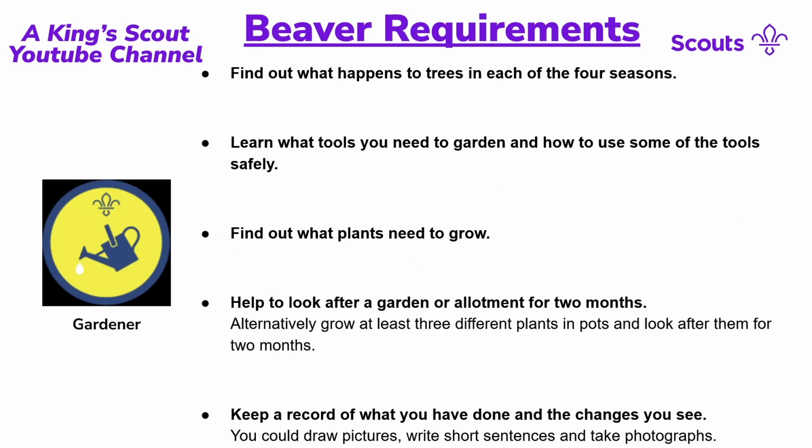Number three, learn sort of what plants need to grow. This is your very basic chemistry, biology type stuff. This can apply to, for example, the experiment activity badge potentially.